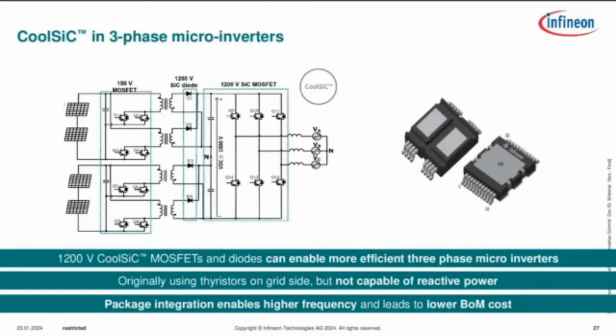And then the inverter stage, where we see Q9 to Q15, have to be 1200 volts silicon carbide, or 1200 volt devices, right? And there silicon carbide provides a clear option for an efficient and robust device, especially with the hard commutation and the low QRR.